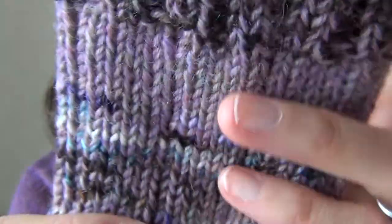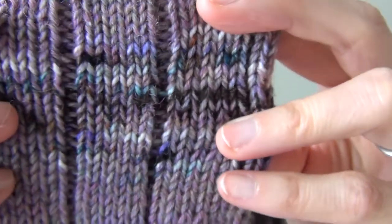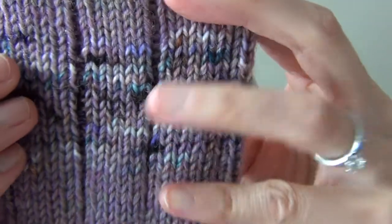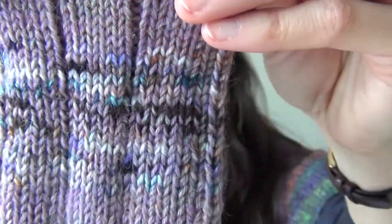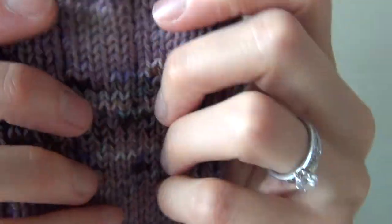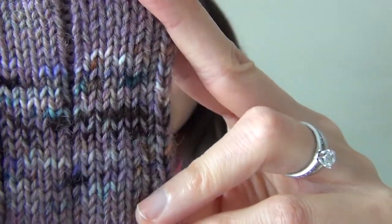And then my stripey part here. I wasn't sure if I wanted to go with a higher contrast initially, because if you choose a variegated yarn for this marling part, it's going to end up being more subtle, just the nature of it being variegated and then marled. But I kind of like the subtlety of it. I think it's really beautiful.